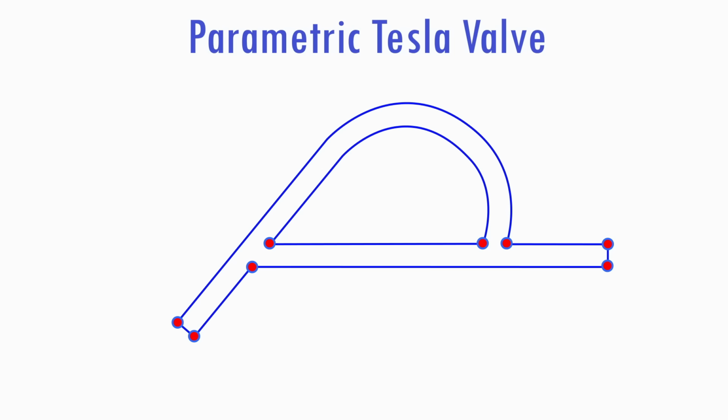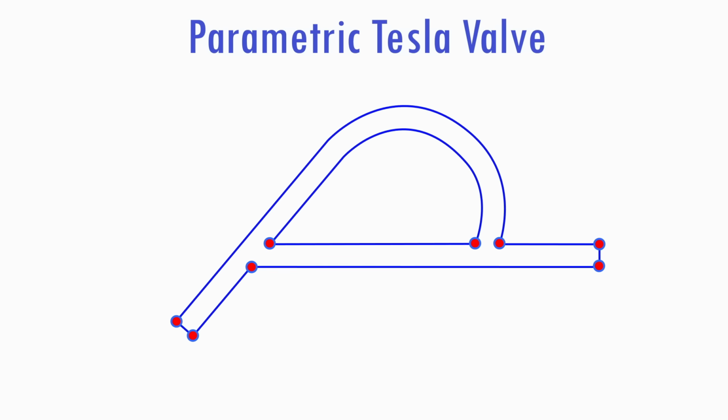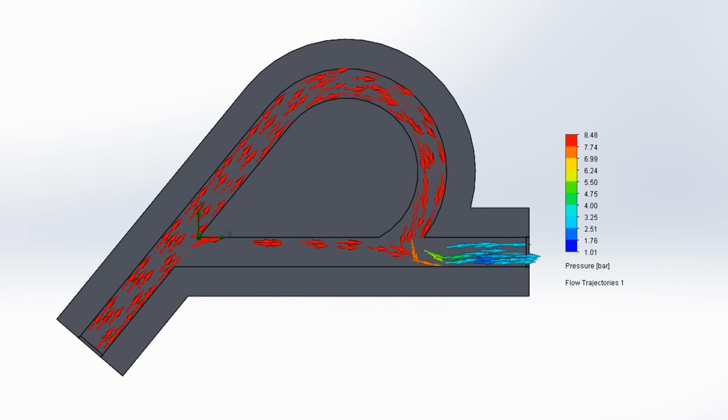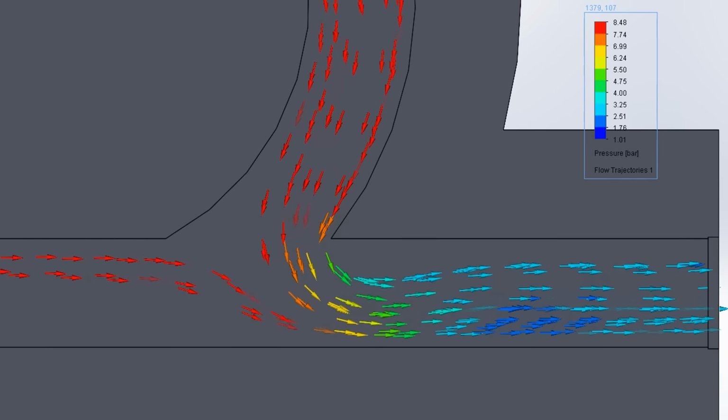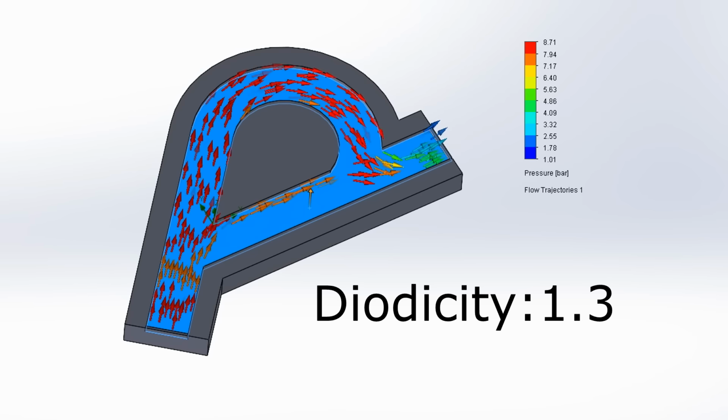Using the article, I designed the single Tesla valve cell that allowed me to change some important parameters to see how it would impact the performance. Then I used SolidWorks flow simulation to run some fluid simulations across these cells, and after a lot of simulations, I arrived at a design with a diodicity of 1.3.